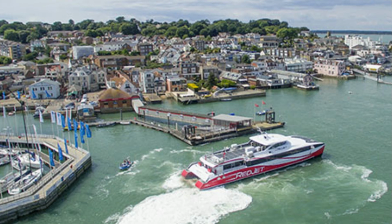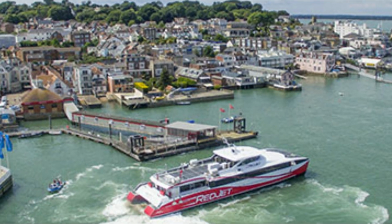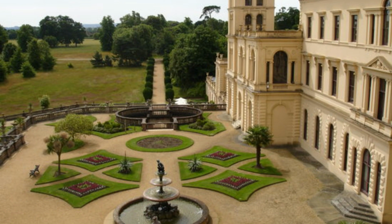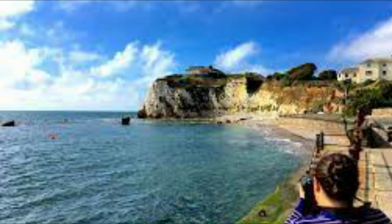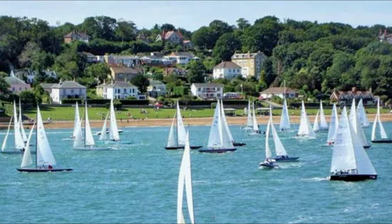Number 1. Cowes and East Cowes. One of the most famous places on the Isle of Wight, and a great place to base your holiday, this historic seaport has a great combination of being relaxed with a bit of a buzz. It's also known as the yachting capital of the world, and as well as regular sailing events, it also hosts the famous Cowes Regatta. Located on the west bank of the estuary of the River Medina, it's linked to the neighboring town of East Cowes by the Cowes Floating Bridge, a chain ferry.